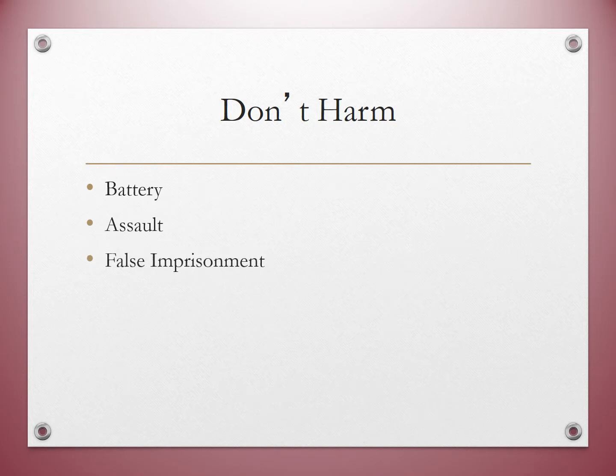False imprisonment, confining a person to an area by force. This could be a little tricky because you think about those patients that are in isolation and not able to come out of their room due to the possibility of contamination. This could lead to actually false imprisonment. You have to really be careful with this.